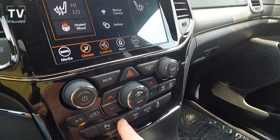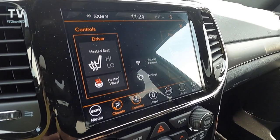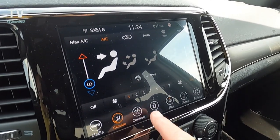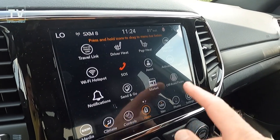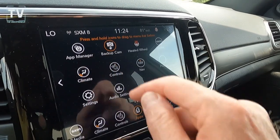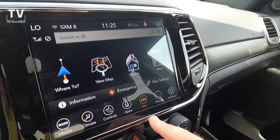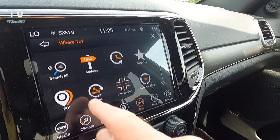AC with automatic temperature control with dual zone climate, heated front seats, heated steering wheel, leather wrapped steering wheel and shift knob, LED lights throughout, illuminated cup holders. Can't really show those in the daylight. Deep tinted sunscreen on your glass as we punch through the functionality of your touch screen, your navigation.